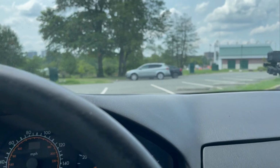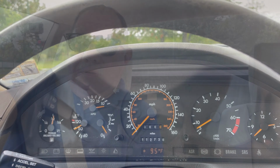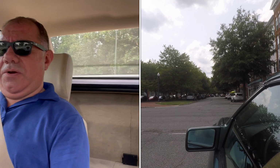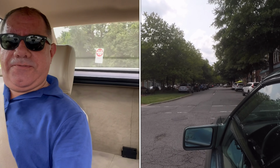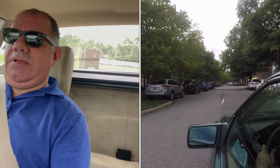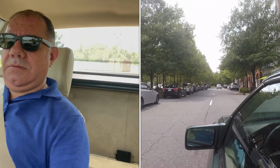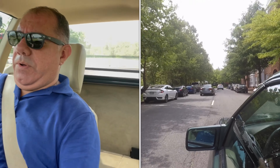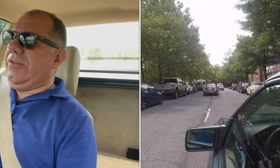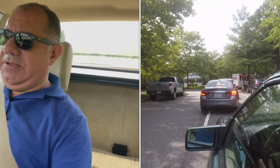All right, with that being said, let's get this show on the road and see what she drives like. All right, here we go, driving the SL 500. First thing you detect, it's got that weight. It's heavy. Plenty of power. Sorry, it's a little sweaty. It's hot. It's about 95 degrees here in the Washington, D.C. area.